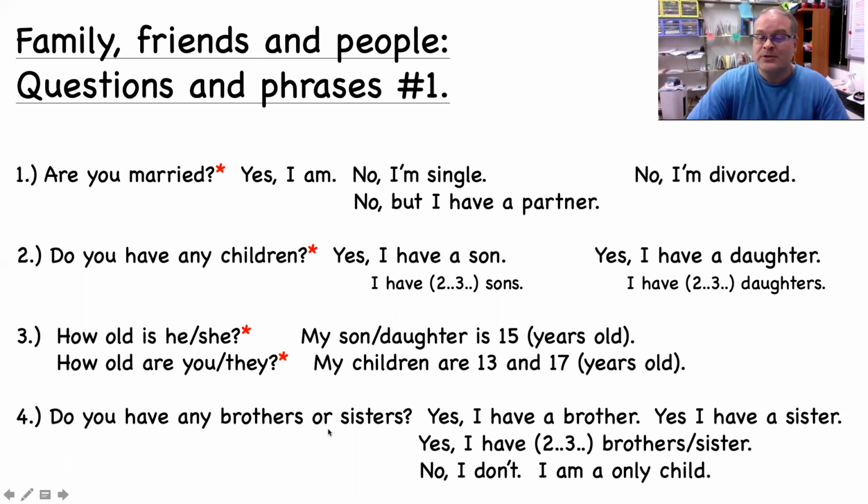Do you have any brothers or sisters? Yes, I have a brother. Yes, I have a sister. Yes, I have 2 brothers. Yes, I have 2 sisters. Oh, there should be an S right here. There should be 2 sisters right here. Should be 2 sisters, S right there. Okay. No, I don't. I'm an only child. Dozo? No, I don't. I am an only child.